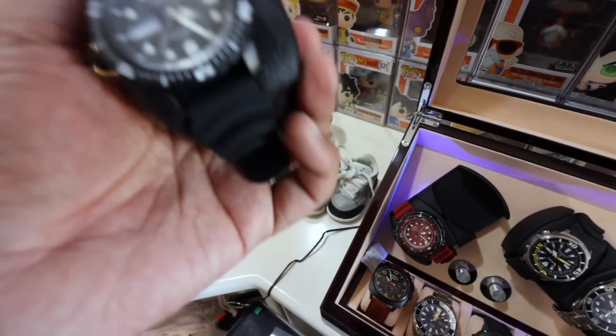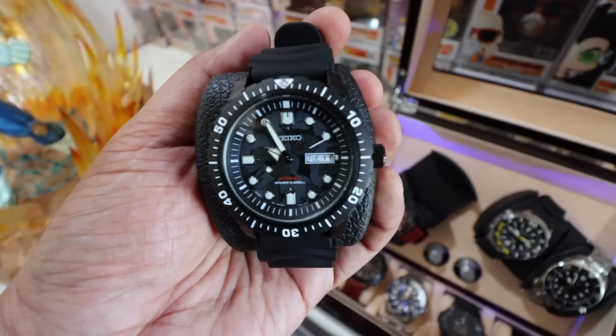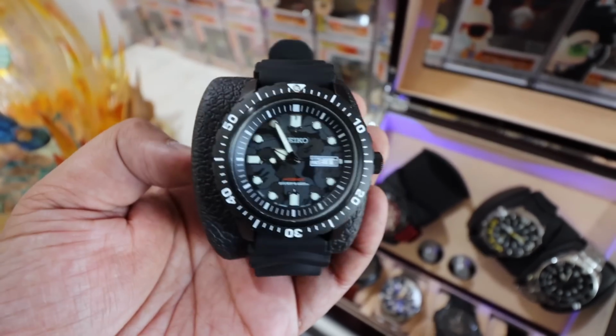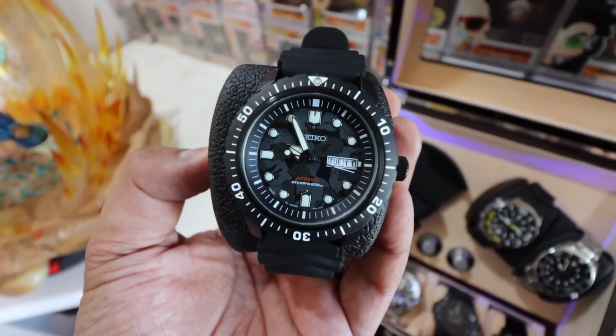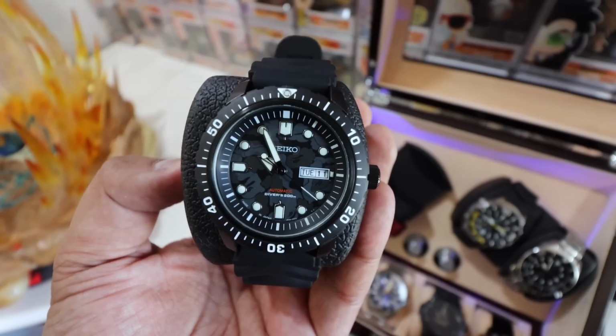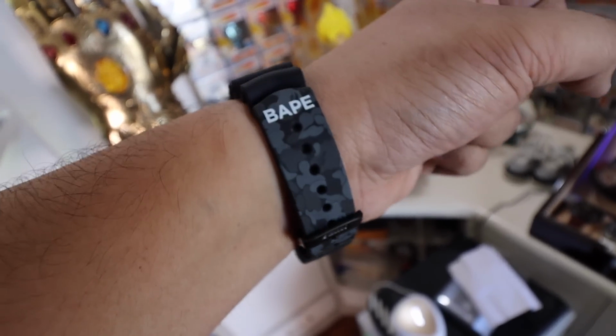this one. So we're going with the Seiko Bape watch, which is a Japan exclusive. If you guys haven't seen my review on this one yet, I'll put a link down below. It's a really nice watch. Just check out the review that I did for this one. Again, the link can be found down below. Now, if sneakers have on feet, this is a wrist roll for watches.